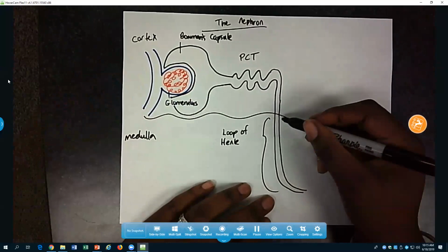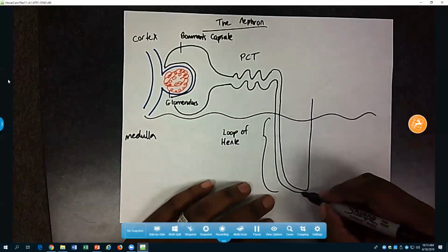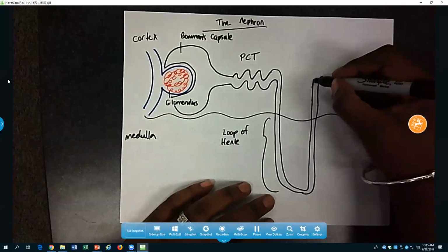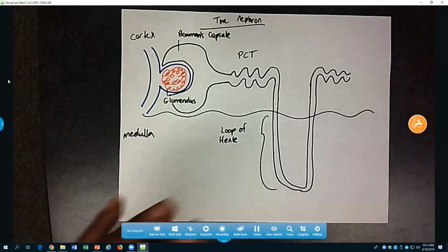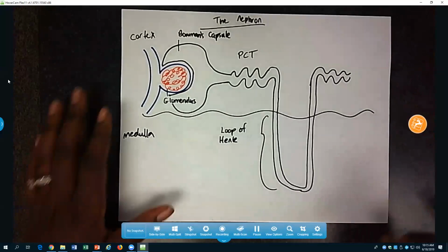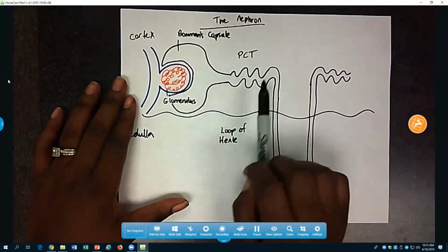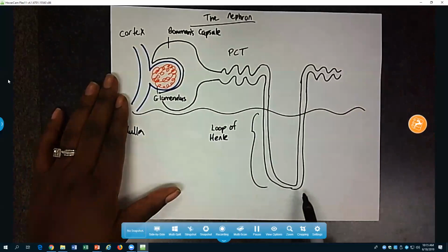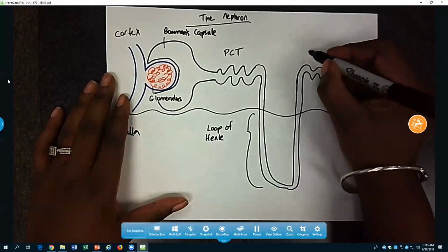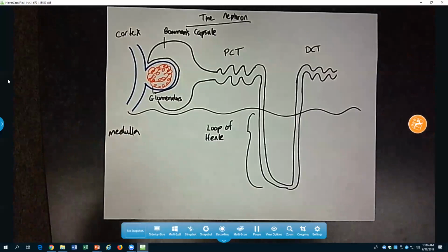Now, so the loop has a descending limb and an ascending limb. So the other part of the loop actually curves back upward. And there we have the distal convoluted tubule. Right, so if you're studying the anatomy here, the names of these parts of the tubules are representative of where they're located and how they're shaped. The proximal convoluted tubule is going to be closer to the glomerulus, and it's going to be convoluted. The loop of Henle dips down into the medulla, right? It has a descending limb and an ascending limb. And then the distal convoluted tubule is going to be further away from the glomerulus and also convoluted.